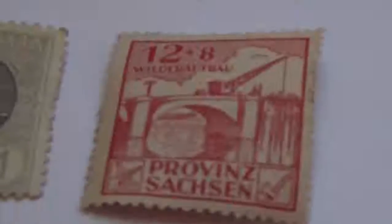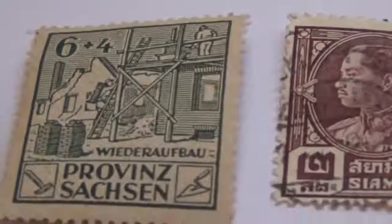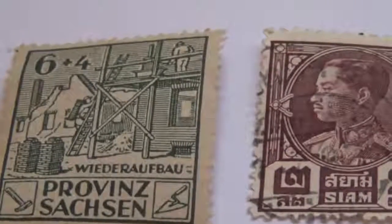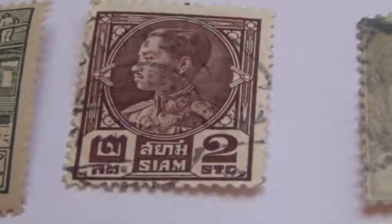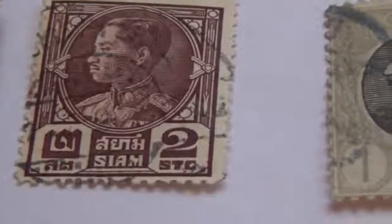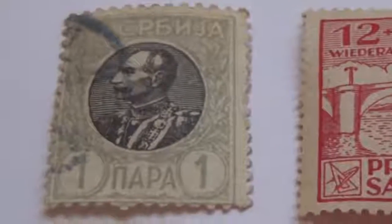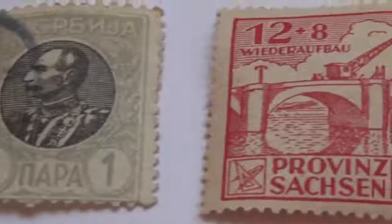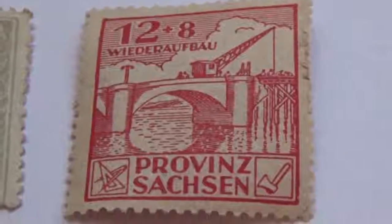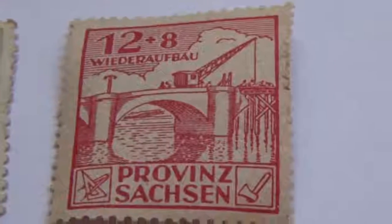Alright, let's put that back in the pile here. Let's show you the rest of the interesting stamps in this video. Here we have 6 plus 4. Doing construction. And here we have a 2. And this one here, nice old one here, a 1. Here we have a 12 plus 8. Building a bridge.